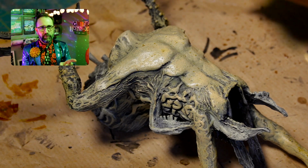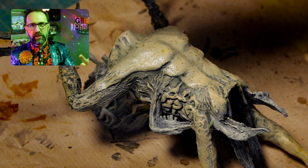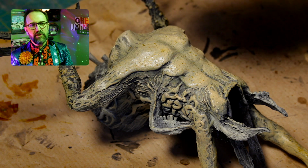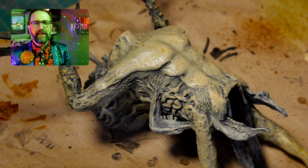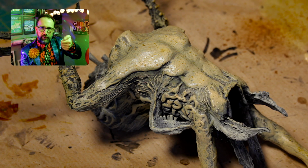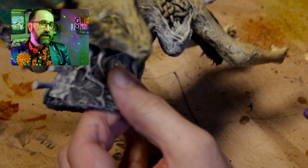Mine doesn't. Toothbrush pass. Do a toothbrush pass on any paint job. A vehicle, a creature, a sci-fi thing, a fantasy thing, just do a toothbrush pass, and it's so highly detailed and freckly and awesome. So that's a toothbrush spritz with some Agrax Earthshade brown contrast paint.